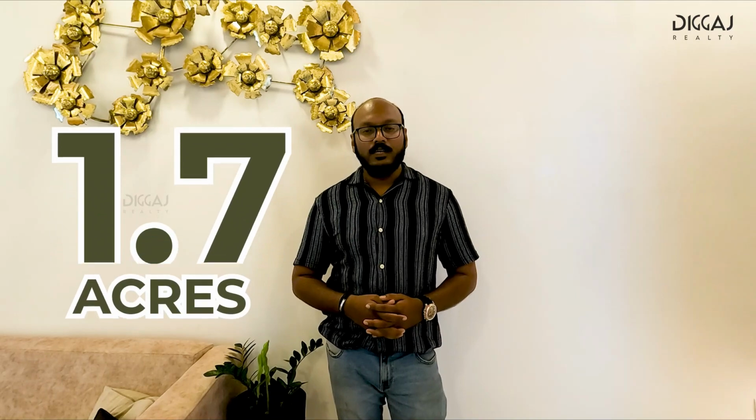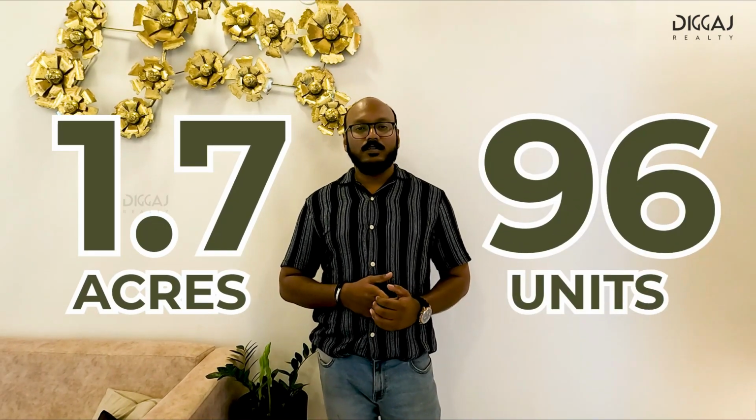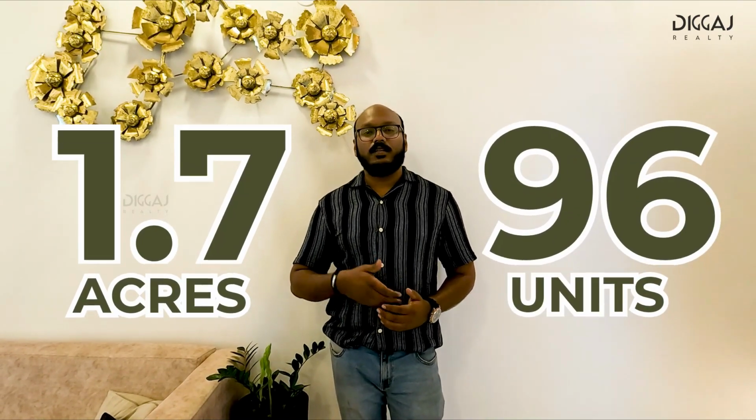So the total land parcel of this project is 1.7 acres and there are a total of 96 units coming up. The construction structure will be G+4, and the location, if you are asking, is just in the middle of Sarjapur Road as well as the Haralur Road. From here the metro station will be only 1.4 kilometers, that is the Kudlu Gate area, and the upcoming metro line is also coming, that is on the Sarjapura Road from Heppal to Sarjapura.